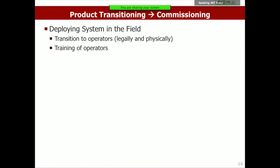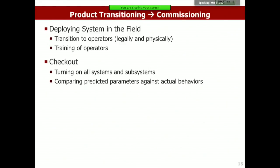So at what point does legal ownership of the asset transition? You really have to know that. And then, of course, the training. Checkout. Checkout means turning on all your systems and subsystems, making sure everything works, making sure there's no emergent, weird, or unexpected behaviors, comparing the predicted parameters against the actual behaviors. Does the system behave as we had predicted, based on calculations?